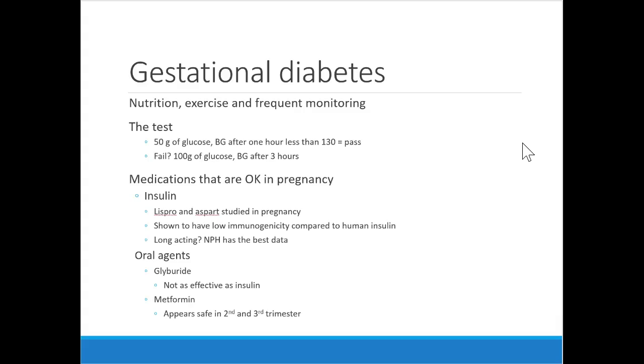All right, so more important maybe for your practice, gestational diabetes. Nutrition and exercise and frequent monitoring are all part of treatment of gestational diabetes. Testing for this, all pregnant women will do the glucose tolerance test. So take 50 grams of glucose, check the blood sugar at 1 hour. If it's less than 130, that's a pass. If they fail it, they drink 100 grams of glucose and take blood sugar 3 hours later. And it's the same cutoff, the 130. If they fail that, then they're technically diagnosed with gestational diabetes at this point.